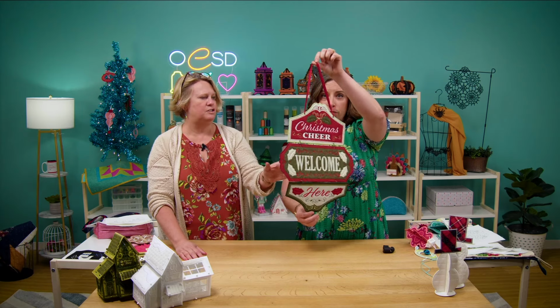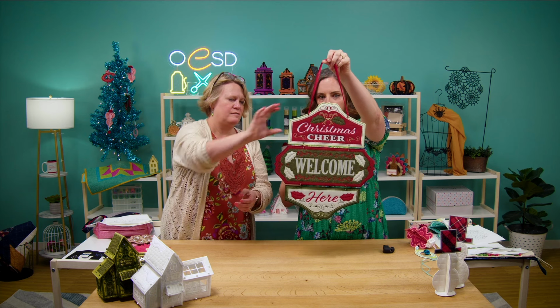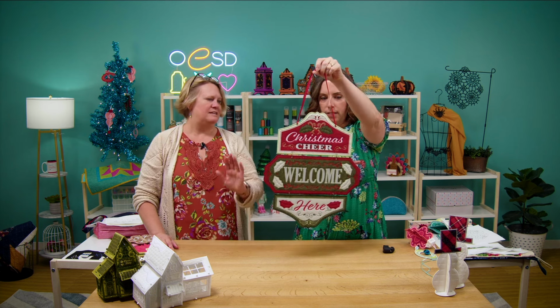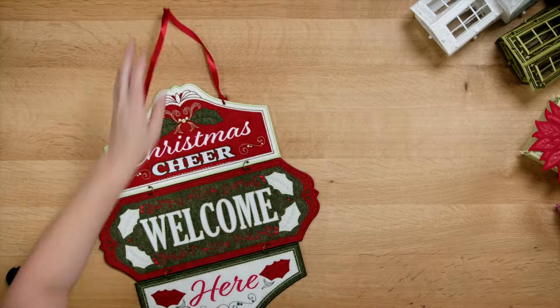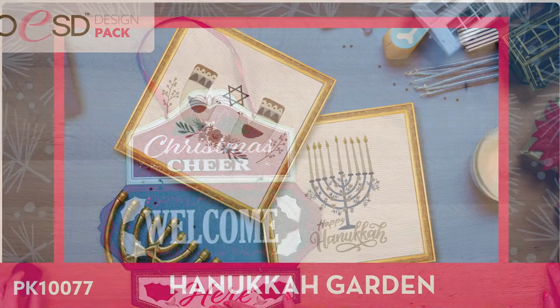So easy to do, and you don't have to worry about having the biggest hoop of all, because each one of these is just one hooping. Absolutely. You need a semi-big hoop, because this is a kind of long piece, but it's not all done at once. It's not a tiny hoop, but you don't have to worry about doing it all at one time. Christmas cheer. Very pretty. That's a pretty one.